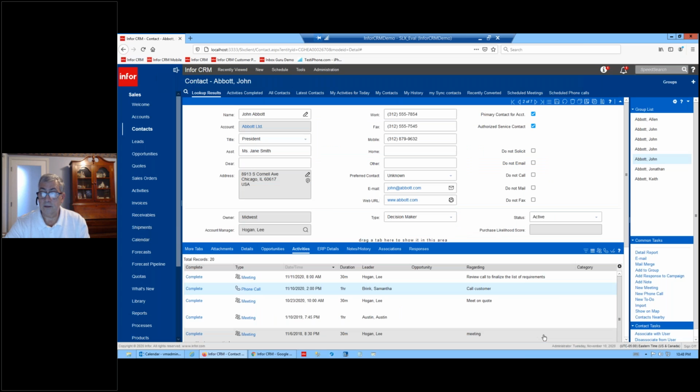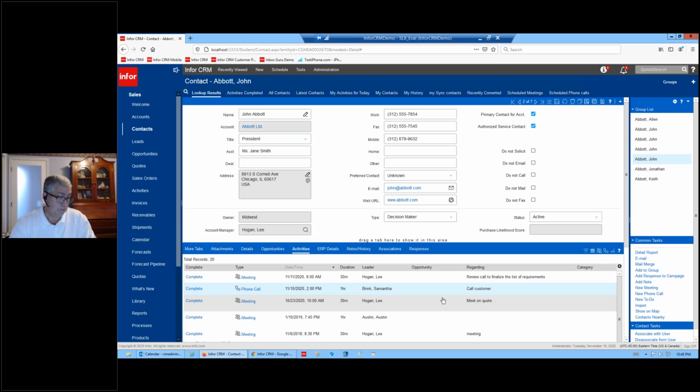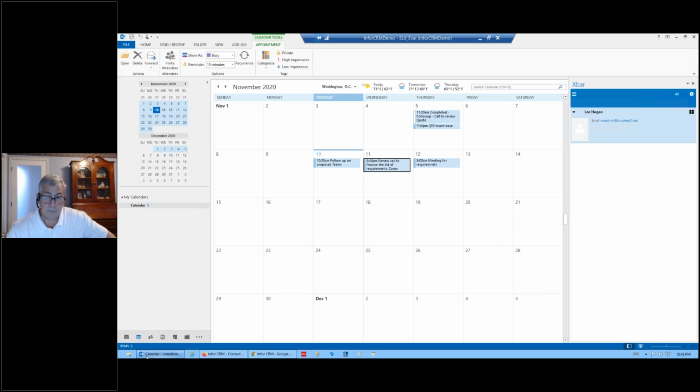Have another question here. So we have two questions related to the Outlook calendar. The one is, how do we make sure our Outlook calendar is set to sync and share properly? And the other one is, what version and bit level does sync work with? They have 64-bit, 365, and do not see the lower level where you can assign the account and contact to an appointment. Oh, okay.